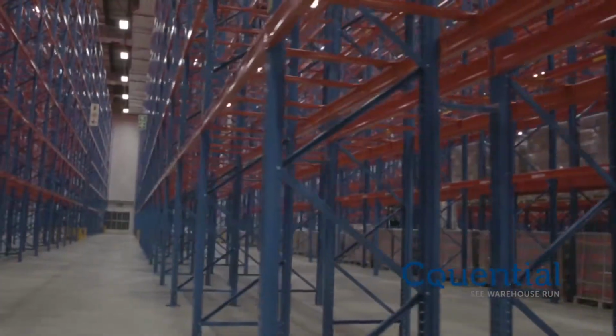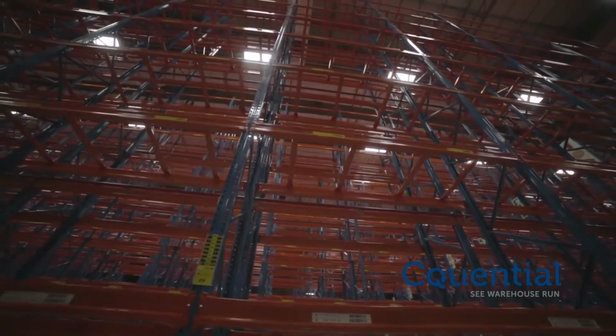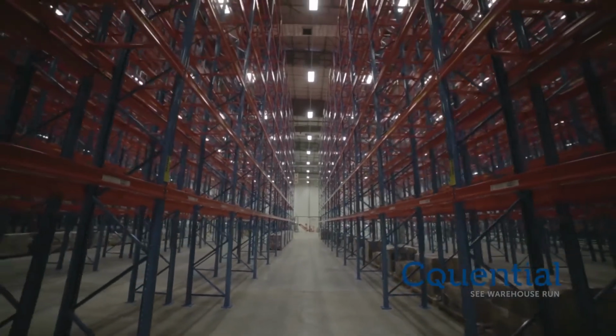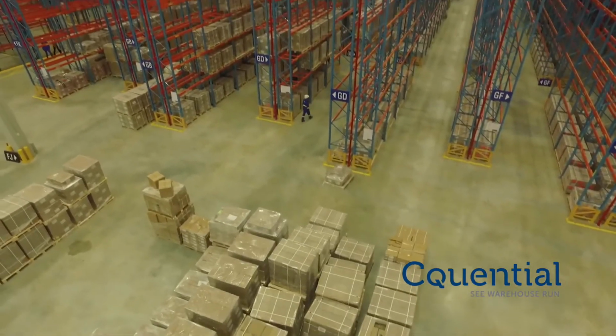In the new distribution center, we have state-of-the-art equipment. Every single aspect of that building is modern and new. From the air conditioning system, the building management system, the lighting, the racking. It's going to offer us lots of space, to be precise about 22,000 pallets of it.